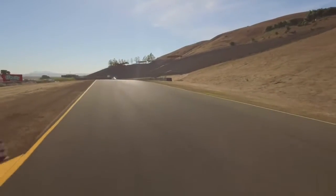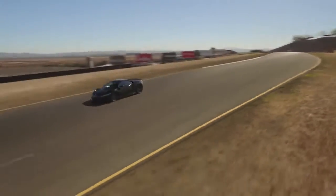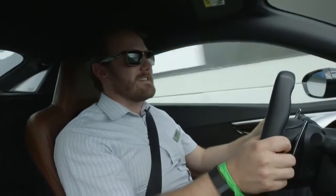No, this isn't a Ferrari. It's not a McLaren, but it is absolutely the Honda expression of what a supercar should be. In that sense, it's a success.